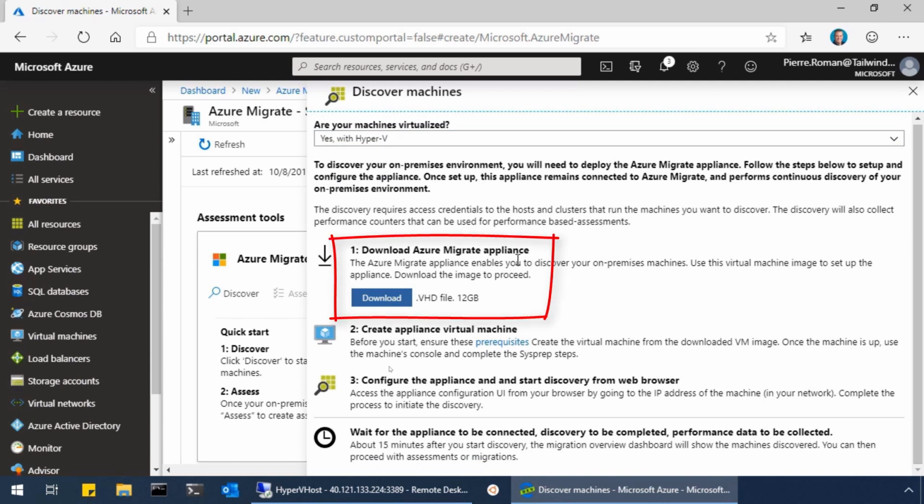So we're given access to download this VHD file, and it's 12 gig in size, so it's a fairly chunky file. But ultimately it's a complete package for you. That VHD file has the operating system installed and the Azure Migrate appliance tooling pre-installed as well. So all you have to do is download that file, import it into your Hyper-V platform, and then spin it up, and ultimately what you'll get is that completed workload.